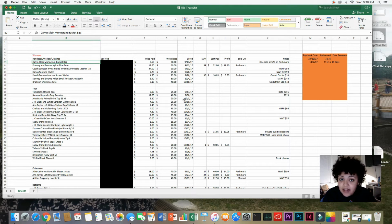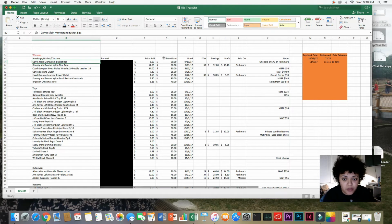I listed it at $90 because somebody had just sold one at 90, but obviously the person who's going to pay 90 bucks for a Calvin Klein monogram bucket bag just bought one for $90. I have mine at $50 right now and I'm not getting any bites. So I guess it kind of does help me, but I think it's just an extra step that I don't want to bother with anymore.